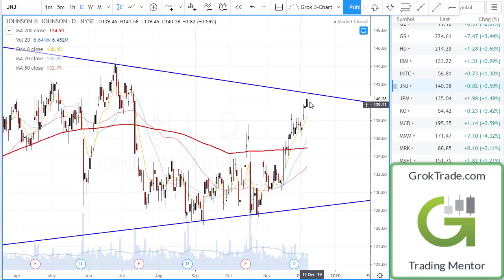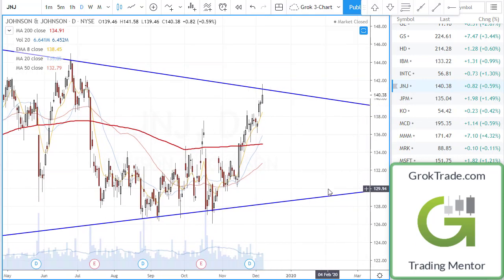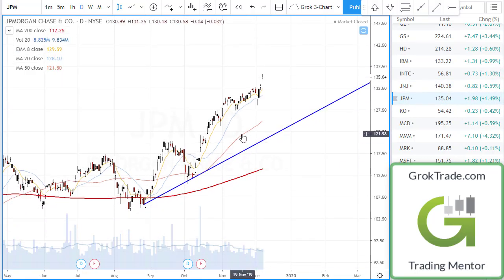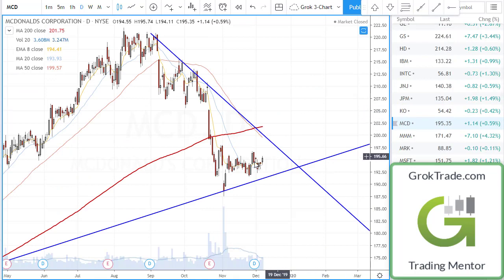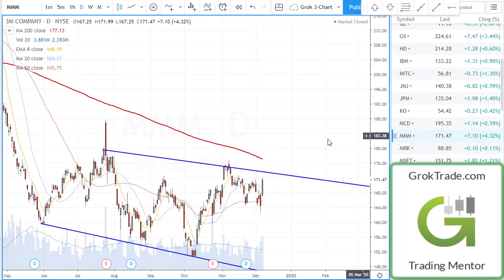Johnson & Johnson went up to resistance, broke it at one point, and the bears started selling into it. We're at resistance. Look for that to start breaking down. Or if it's ready to break out, it should happen, and watch for big volume. JP Morgan is up and away, looking very good. Banks are looking solid, guys. Coca-Cola, stay away from. McDonald's, stay away from.